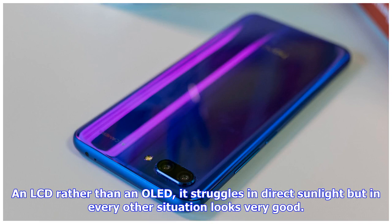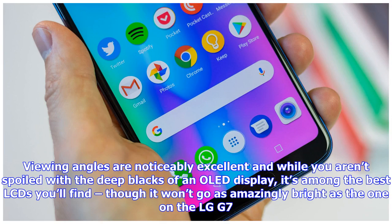An LCD rather than an OLED, it struggles in direct sunlight but in every other situation looks very good. Viewing angles are noticeably excellent, and while you aren't spoiled with the deep blacks of an OLED display, it's among the best LCDs you'll find, though it won't go as amazingly bright as the one on the LG G7.